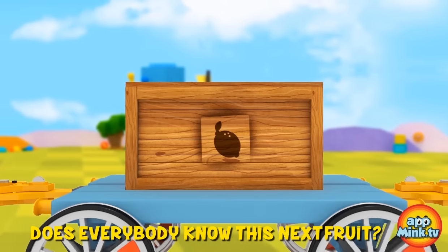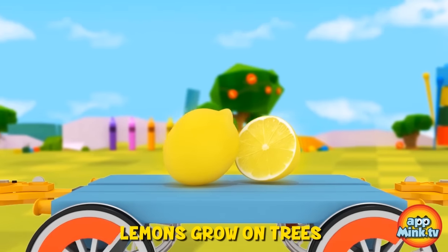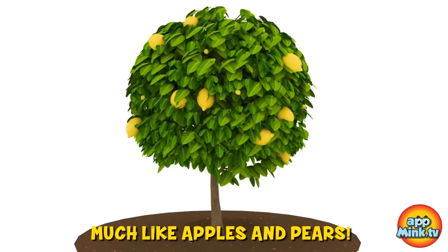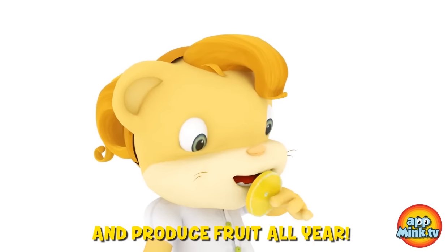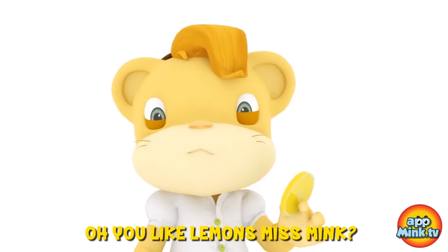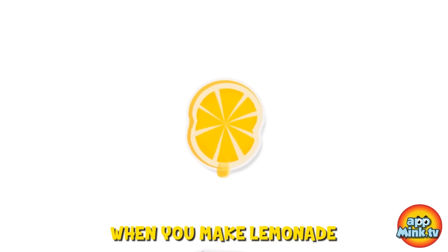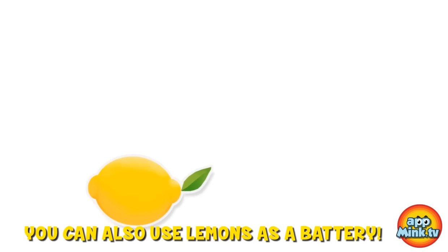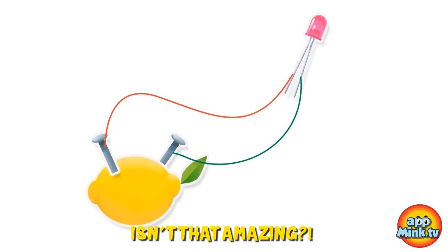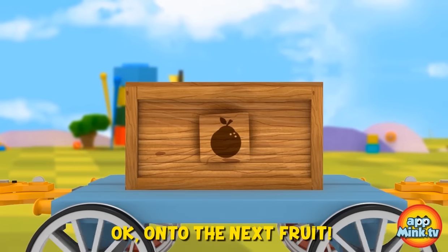Does everybody know this next fruit? It's lemons! Lemons grow on trees much like apples and pears. The trees are called evergreens and produce fruit all year. Oh, you like lemons, Miss Mink? No, too sour. Lemons are tastiest when you make lemonade by squeezing out their juices. You can also use lemons as a battery. Isn't that amazing? Okay, on to the next fruit.